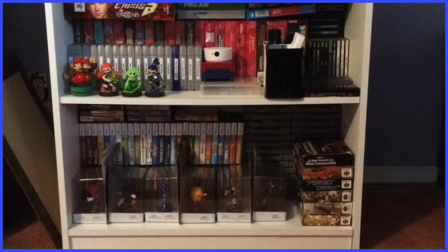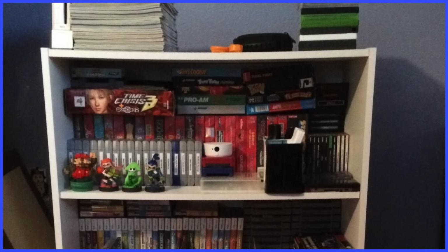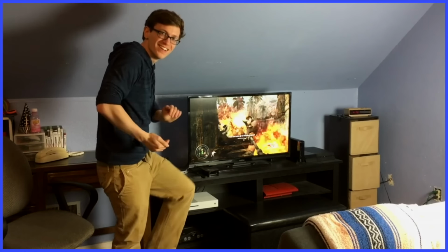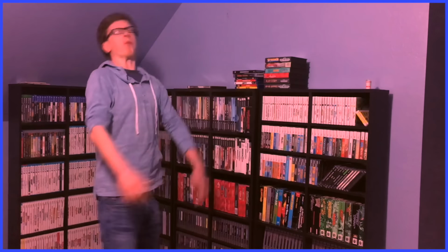Eventually, I had to take the old bookshelf that was once the stomping grounds for my consoles and use it for my overflow of games and Time Crisis 3. I bought a third cheap media shelf. Oh, hey, Call of Duty Black Ops on the Wii, where it belongs. I eventually did a full-blown switcheroo, moved the TV where the shelves were, moved the shelves where the TV was. Oh, fuck, I bought a fourth cheap media shelf.